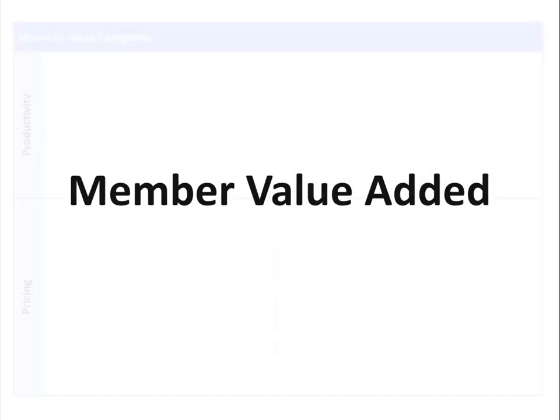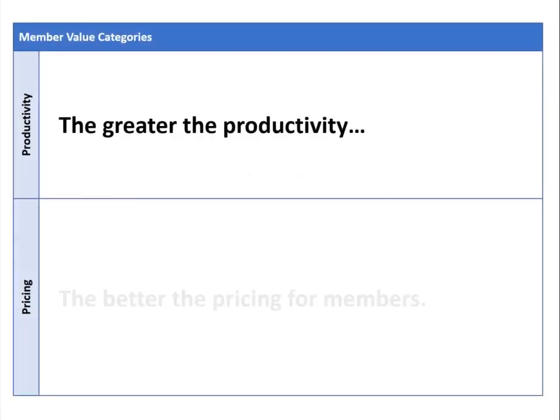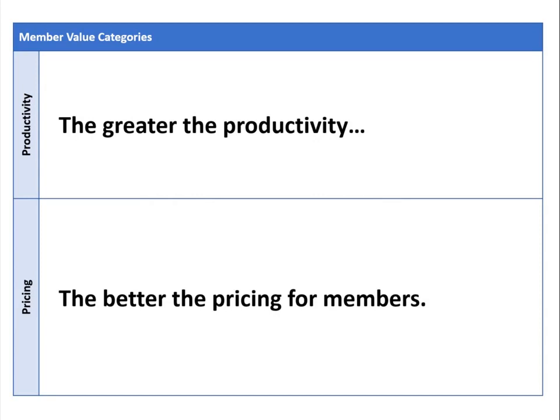So the first thing that we look at is what we call member value added, and there's two primary areas that we're going to be focusing on. The first one is called productivity, and the second one is pricing. And the neat thing about this is you can really create a virtuous cycle, or maybe a flywheel effect, if you will, because the greater your productivity is, the better the pricing you can provide for your members. And the better the pricing you have, the more market share you can capture to do what? Help become even more productive. So it really creates this virtuous cycle.